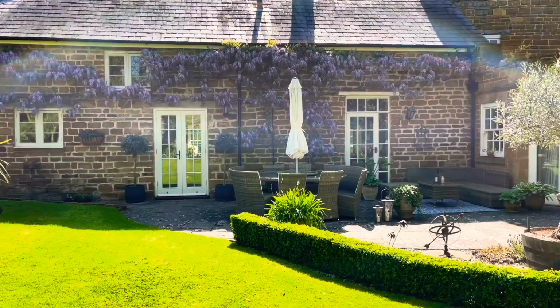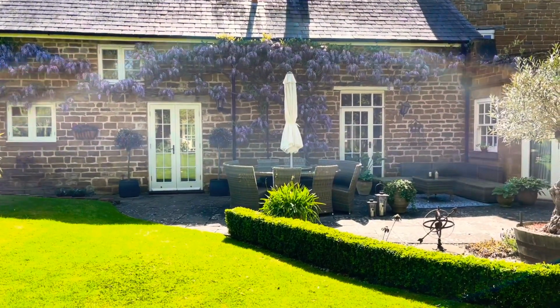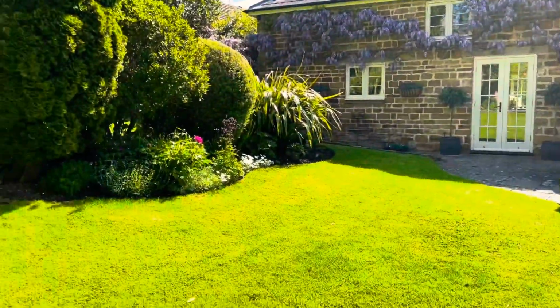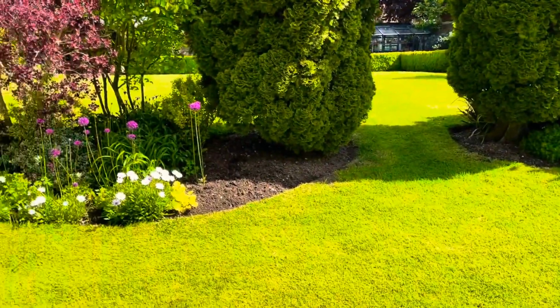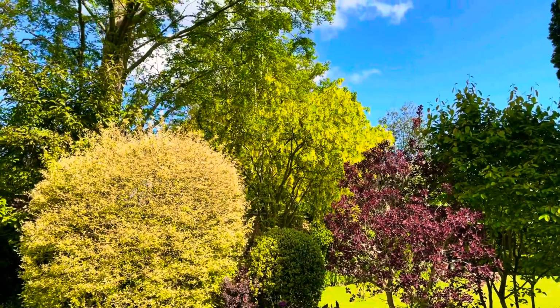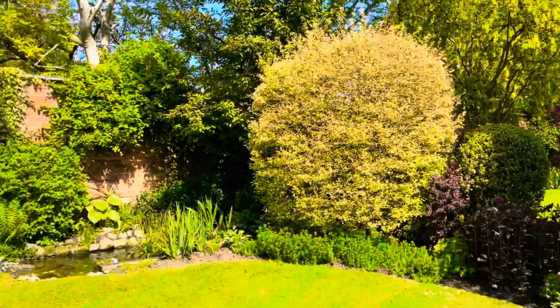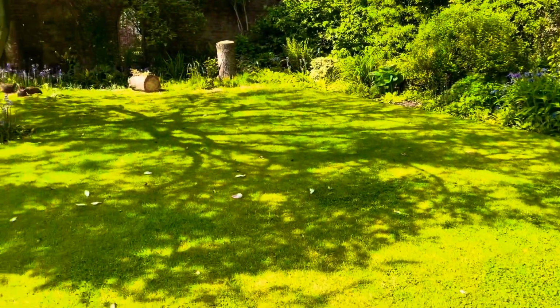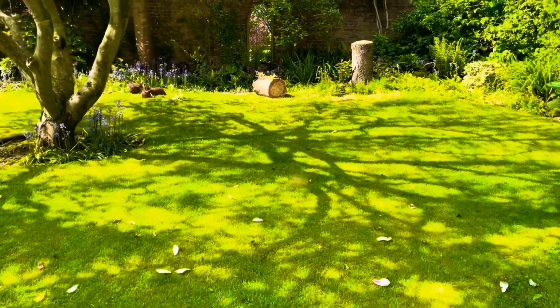Just to give you a bit of context of where the shady border is in the garden, there's the back of the house with the wisteria, and then we come around the greenhouse up there, and then we've got the glorious laburnum tree, which is in full flower as well, and then the pond, which this is all in full sun, and then we come around to the shady border, which is in this corner.